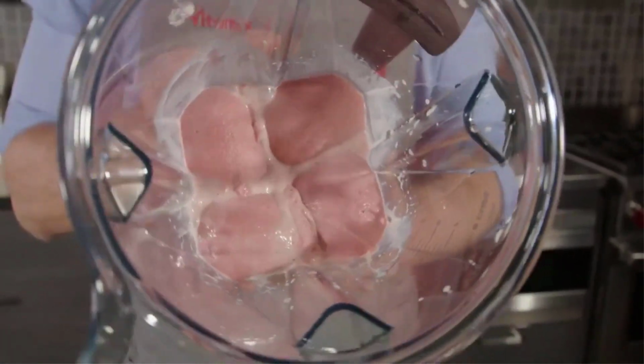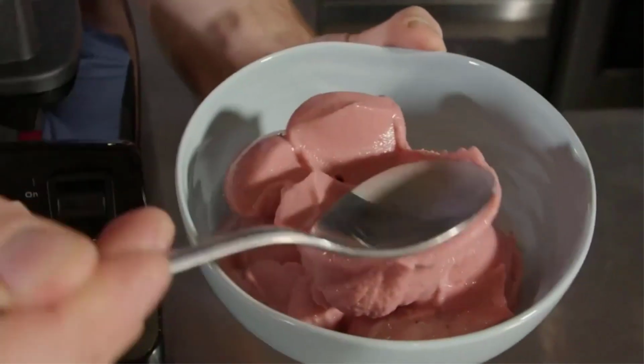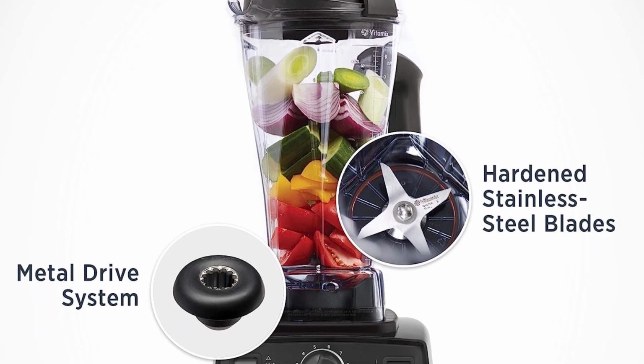The controls are simple, consisting of a speed dial and a switch for pulsing. That's all you need for any recipe, but it means you stop the blender manually when it's done, so you may find it less convenient than a blender with automatic blending programs.